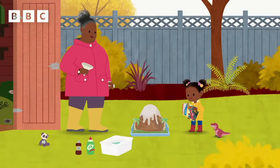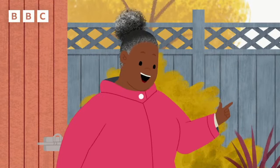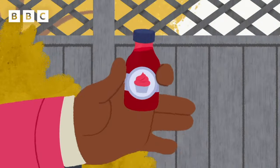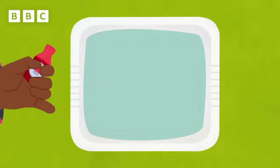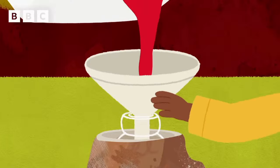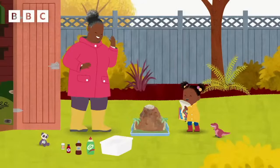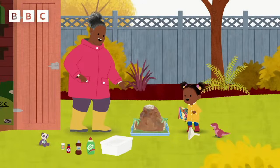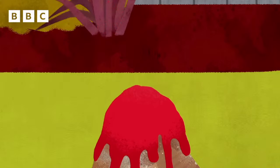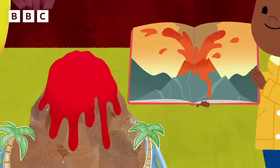Gran Gran, the lava is the wrong colour. I forgot one special ingredient. A few drops of red food colouring will do. That's it. Wait for it. It's going to erupt again. Like the volcano in my book. Wow.